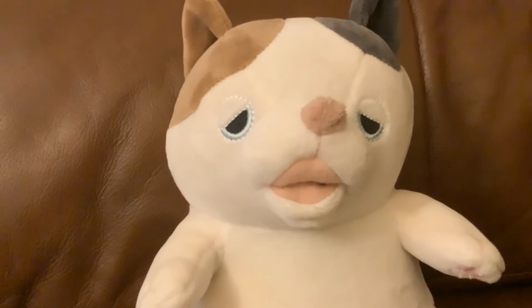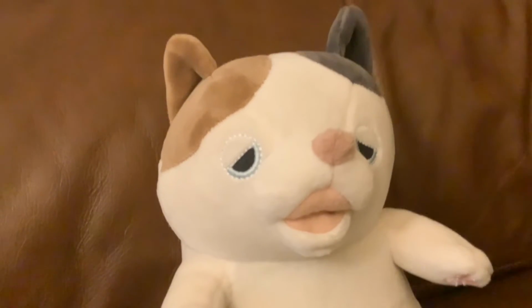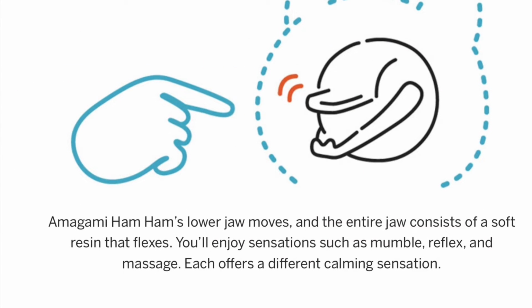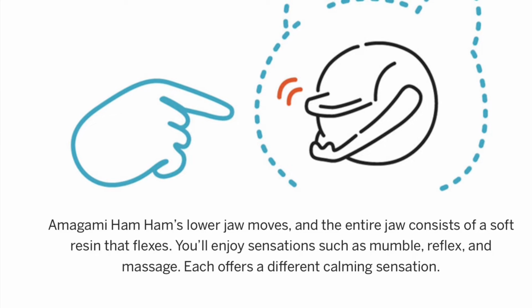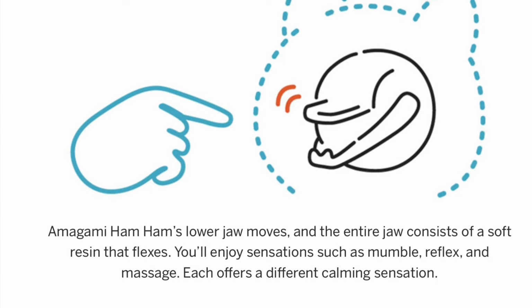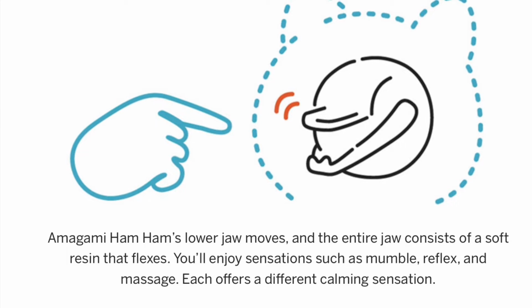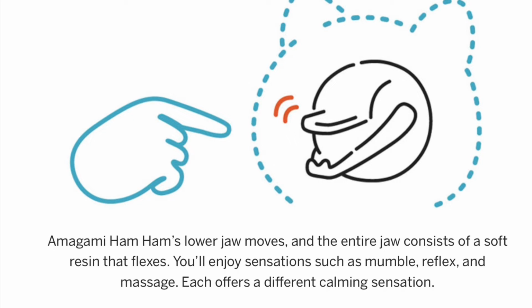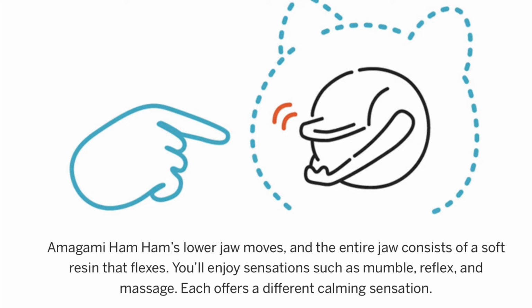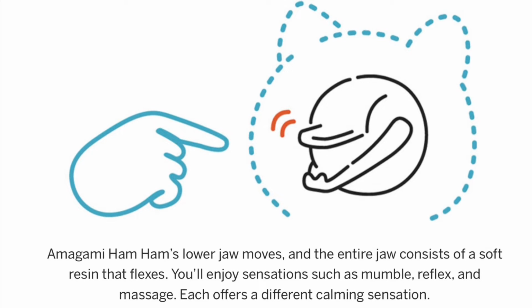So you're probably thinking, that's weird, and why would I want that? But it's supposed to be a form of relaxation, and it really does feel like an animal nibbling on your finger. And that's partly to do with the shape and design of the mechanism itself. As it says here, Amagami Ham Ham's lower jaw moves and the entire jaw consists of a soft resin that flexes. And you can see that the shape of the front of the lower jaw actually has the shape of little teeth. And then the second part of it that makes it feel realistic is the variability. So it has different sequences, and as it says, each offers a different calming sensation.